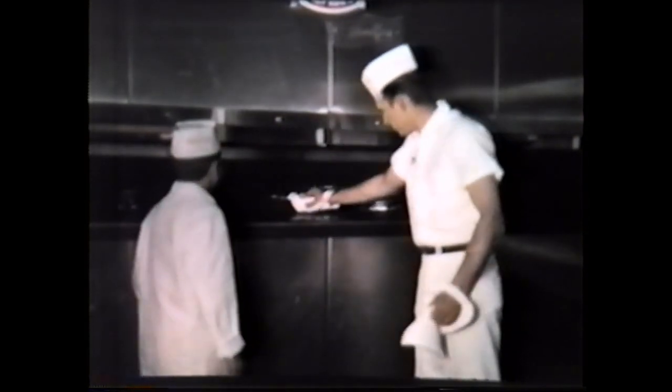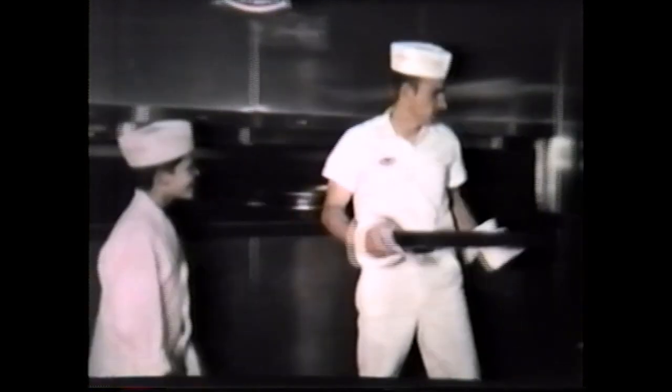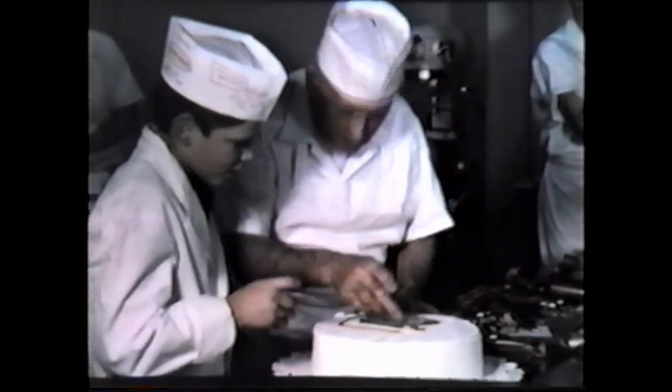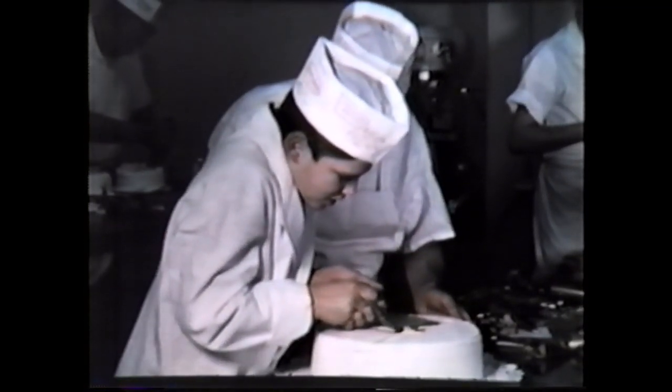No, we haven't forgotten about Johnny's cake. It's been in the oven. That's the one. A golden yellow layer cake. Now it's ready for its birthday trimmings. You might say this is the art department.